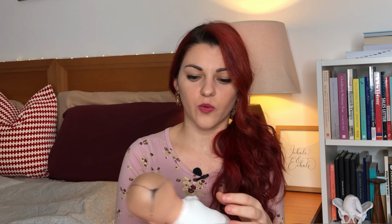Now, there is something that can be done if the cord is extremely tight and it prevents the delivery of the shoulder. And by this I mean clamping and cutting the cord while the baby's body is still inside mom's body. As you can imagine, we highly try to avoid it because we don't want to take away baby's main source of oxygen while its body is not even out yet. And personally, in my 6 years as a midwife, I've never seen it done.